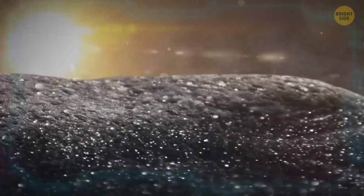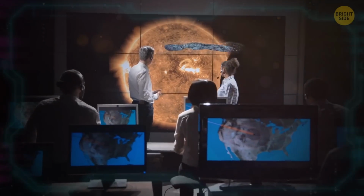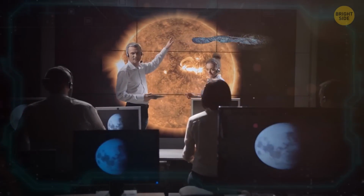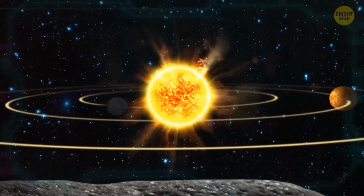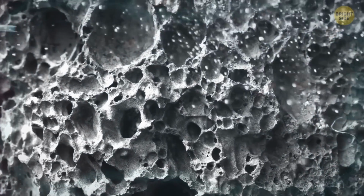It's traveling so quickly that there's no way it's bound by our sun's gravity, meaning that the strange object was formed somewhere outside of our solar system. We don't even know how long it's been wandering through space. It's estimated that it entered our solar system during the Victorian era, but who knows where it had traveled before that.